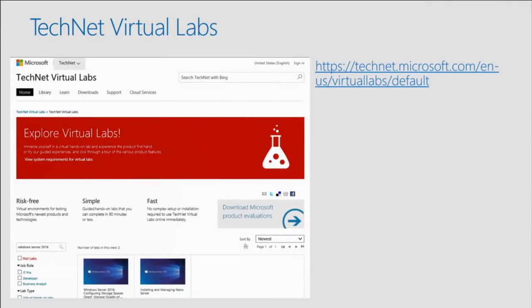TechNet Virtual Labs, which I mentioned, there are hundreds of them. It's worthwhile using the search feature and doing a quick search. There are 11 for 2016 at the moment. Things like DNS, things like DHCP. Search for 12 as well because they haven't changed that much, and then just understand the differences.